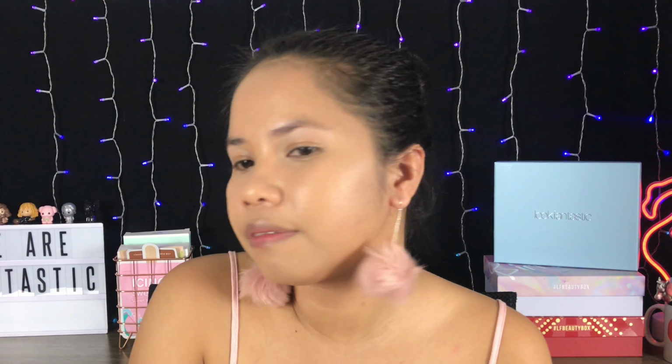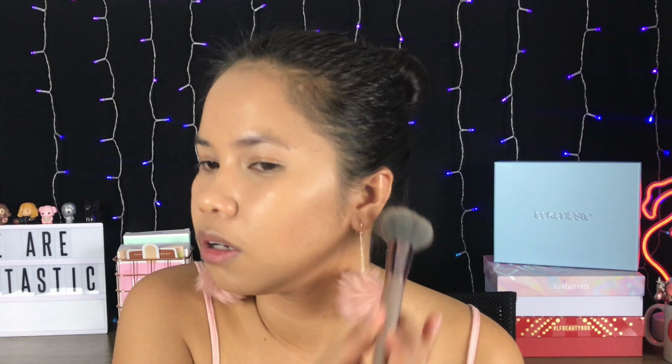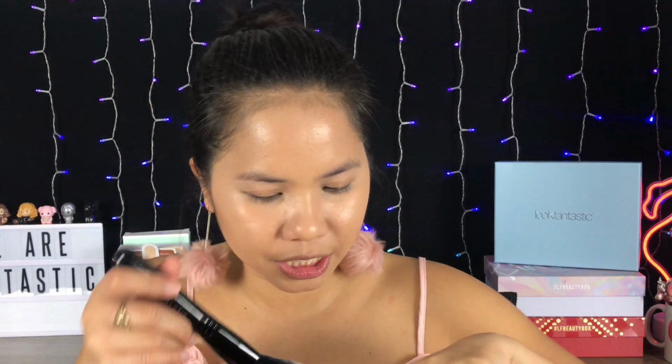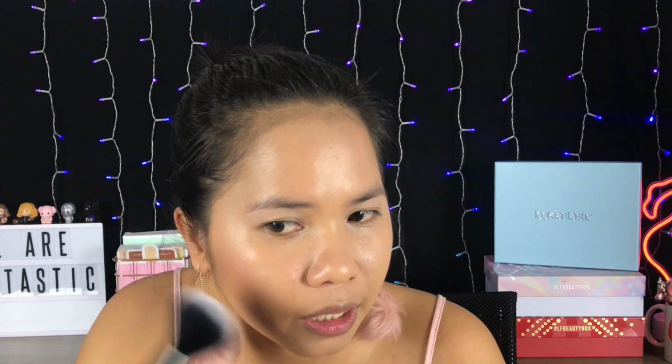So let me just put a little bit of contour. I'm not good at it, but let's just put a little bit here. Give it a little bit of definition. Let me use the blush. This is really like reddish or pink, and it's also a little bit shimmery. So let me put it on my face. Oh, it really has a shimmer.